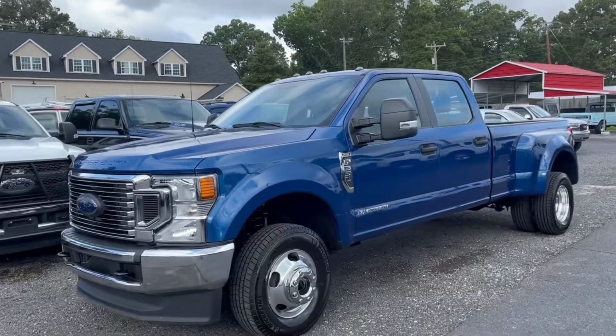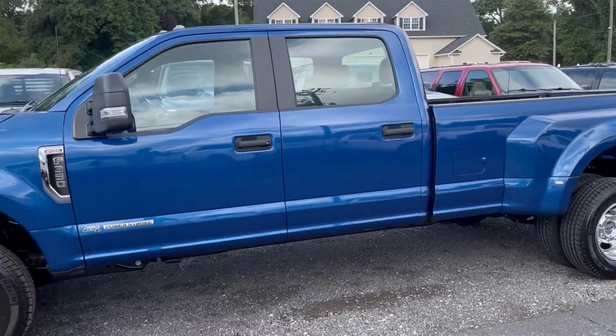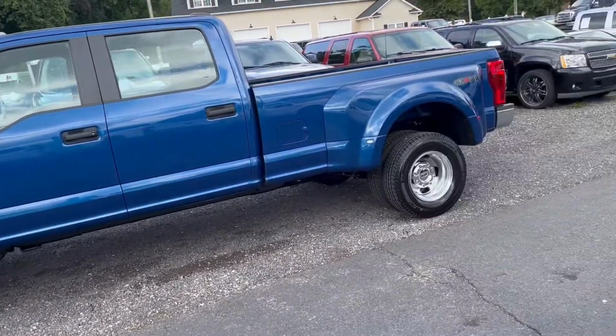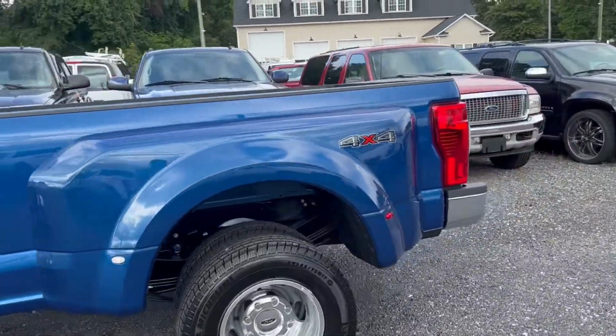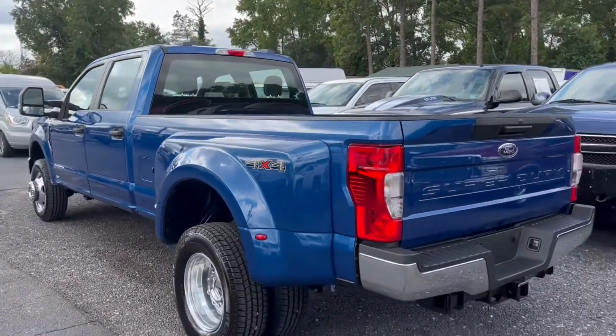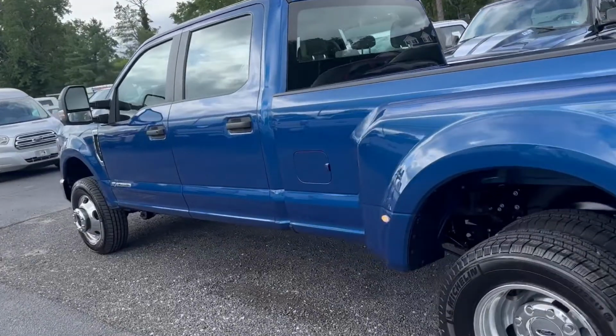For anyone looking for an F350 without the weight, we have a 2022 in stock. Powerstroke diesel. This truck just arrived. We did use it to go pick up a load of trailers, so it does have 700 miles on it. As brand new as they get.